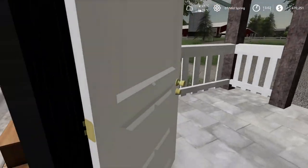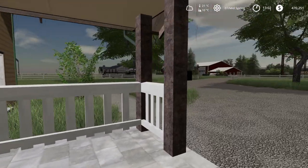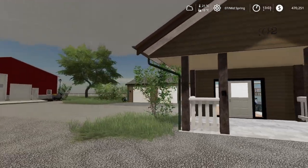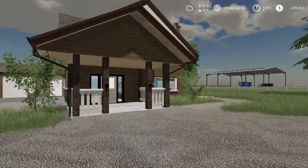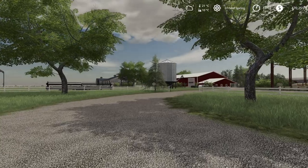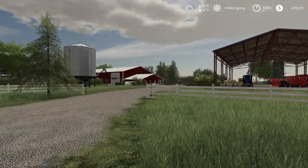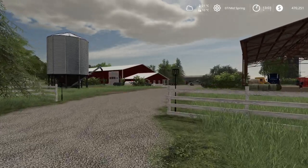Oh, I left the door open on the way in. Close that up. Excellent. The house is looking so good. I do love this house, the way it sits out here on this piece of property. It's so nice out here. Oh, man. So we got the shop down here, the main shop just down the road. Let's go for a little walkie-poo over here.